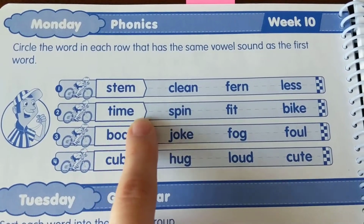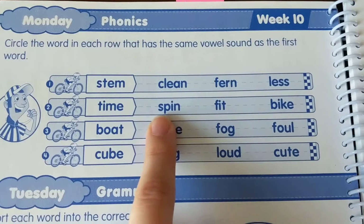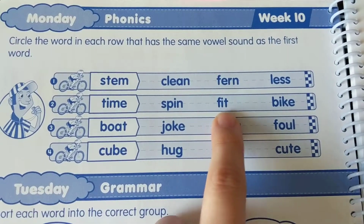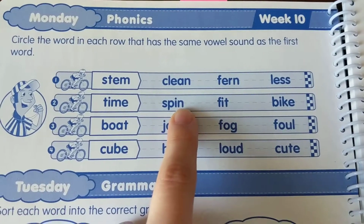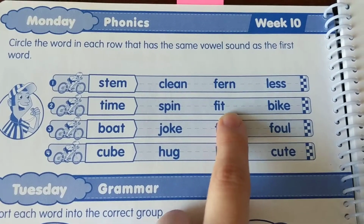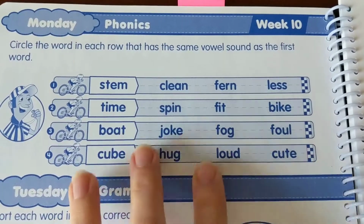Number 2, time. Chop it. T, I, m. Spin, fit, bike. Let's chop those. Sp, in, f, it, b, ike. Which one is the same as time?